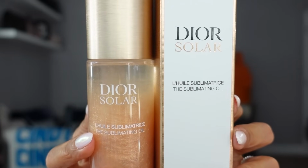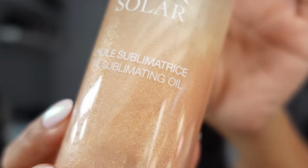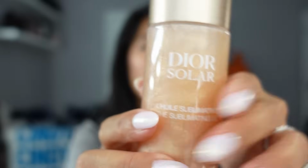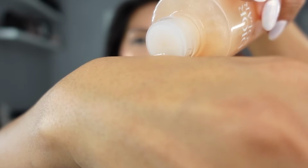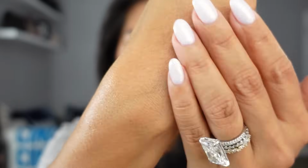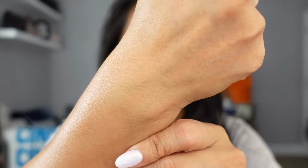This is the Sublimating Oil. You can see how just shiny and glistening this is. It's settled a little bit, but then if you shake it up, you can see how radiant this will make your skin. So it's, again, a nice oil. Just put some on here so you can see. That's what it looks like. It definitely is not as glittery as it looks in the bottle. It just kind of rubs down to a nice shimmery oil. And again, it smells very summery.